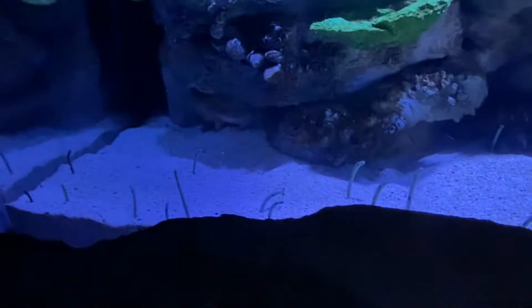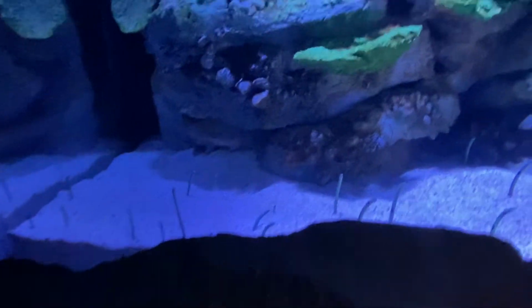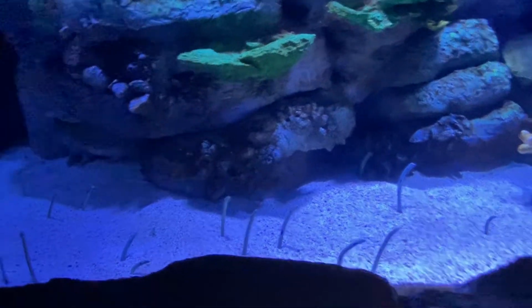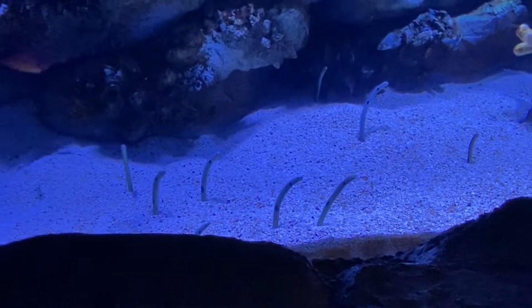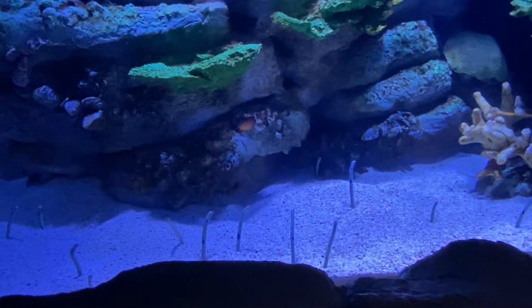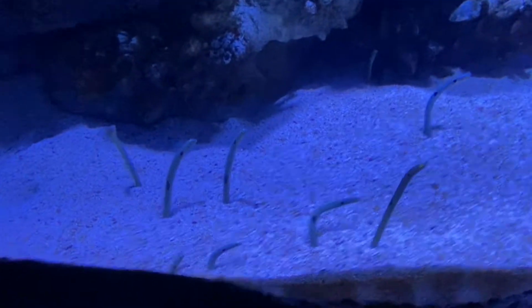Now this is the Little Mermaid. These are the poor, unfortunate souls. They don't look unfortunate. They look pretty happy to me. Really? I don't know about that. They're actually pretty cute. Oh, look at the little guys.